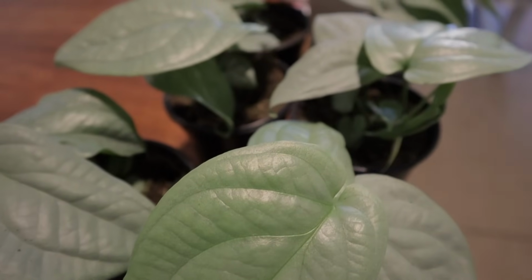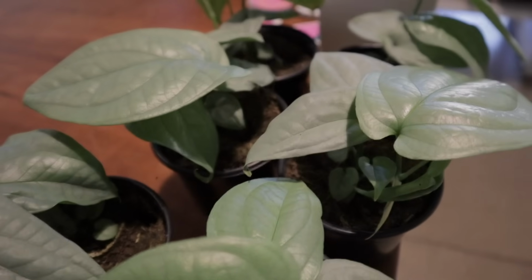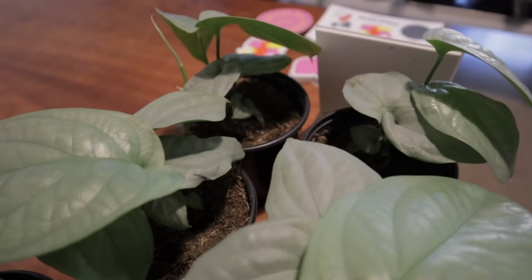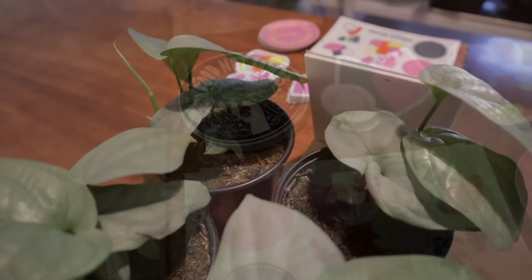Ooh, I'm not sure what these are. Maybe a Medium Silver. They look like some sort of Monstera. Maybe a philodendron. I'm not sure. Definitely let me know.